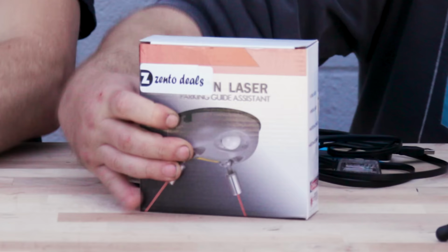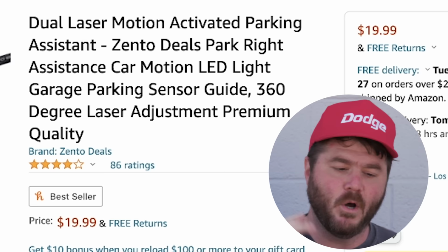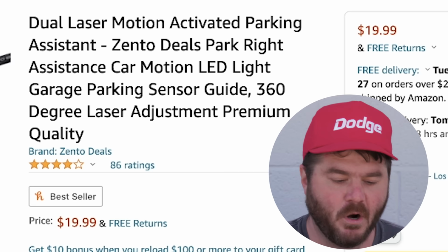There's nothing more futuristic than frickin' lasers. So we can't do a video about the future unless we got ourselves some lasers. This is a dual, that means two, all right? Motion activated parking assistant, Zento deals, park right assistant, car motion, LED light garage, parking sensor guide, 360 degree laser adjustment, premium quality. So it hangs in your garage like this, and then you adjust these little lasers. It's sort of like a futuristic tennis ball.